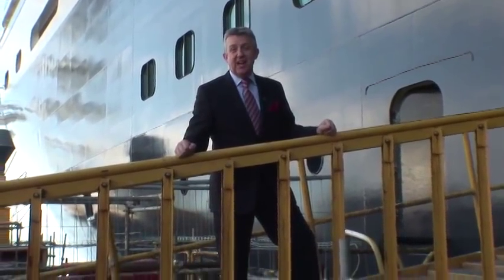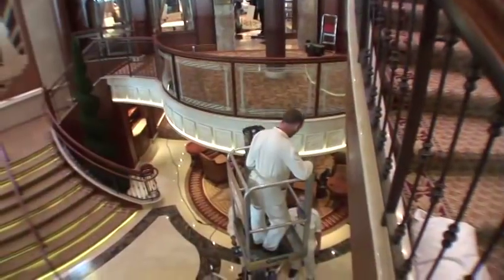It's hard to believe that a year ago today I was on this very same gangway walking on board and the ship had literally just started her construction process. Well, it's a hive of activity here in the grand lobby of Queen Elizabeth, and you can see in just one week how much has been done. So let's have a look around the ship.